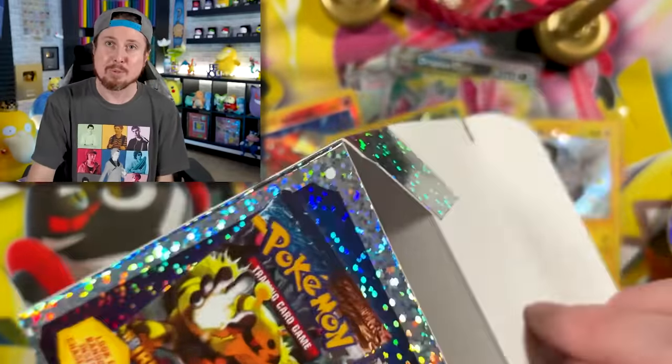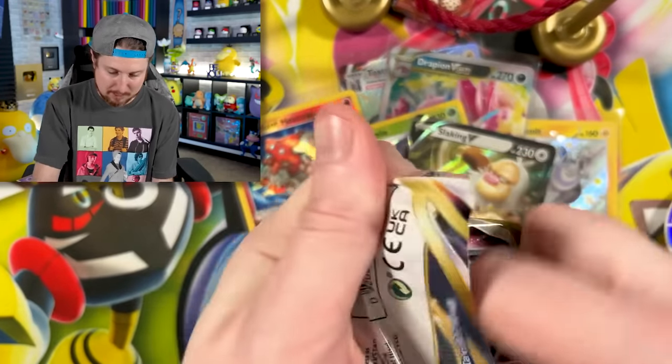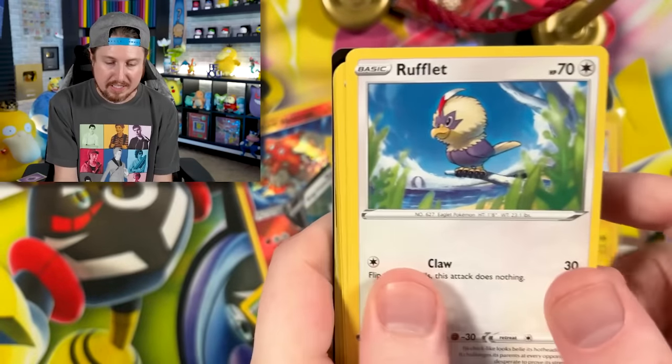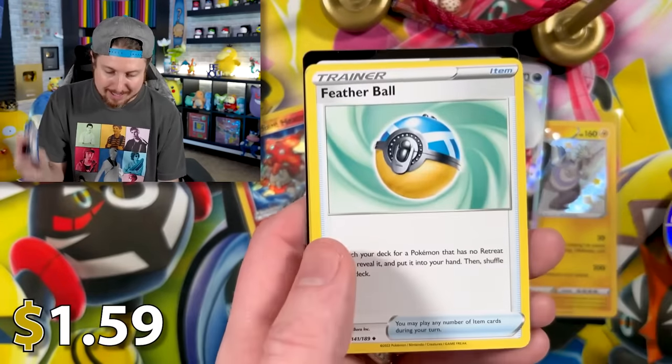I don't know if I would do this one again, but we'll see what we got here. Astral Radiance. Here we go. Astral Radiance, what do you have for us, my friend? Oshawott. And a Darkrai V-Star. All right. Energy, here we go.